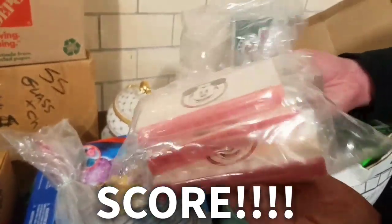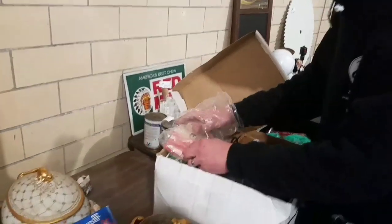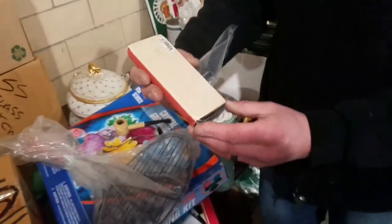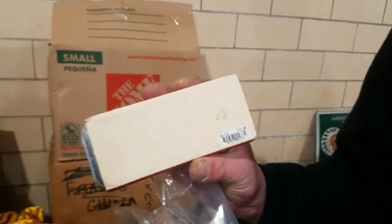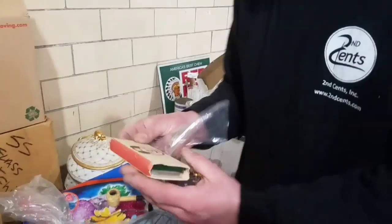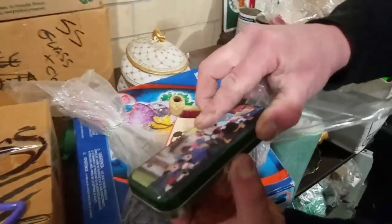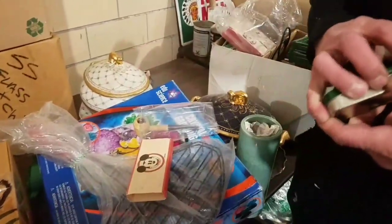So I just see Mickey Mouse. Little Disney collection. So I don't know if these are watches or what. We're going to take one of these out first. They look brand new. I see it. Look at the price tag on the back. $75. $75 price tag. Wow. So. Let's take a look. Oh!